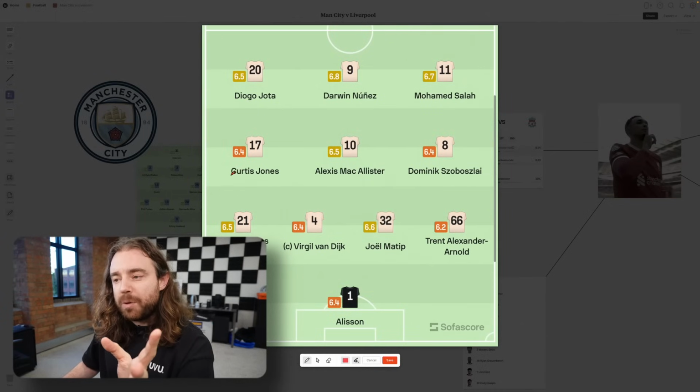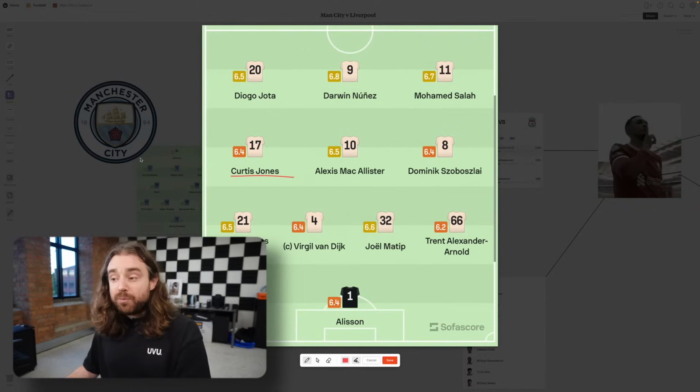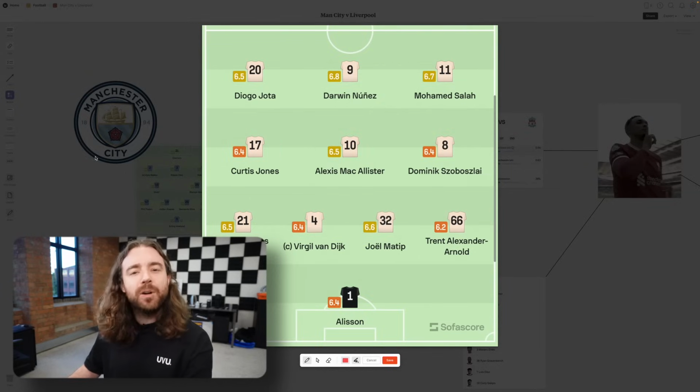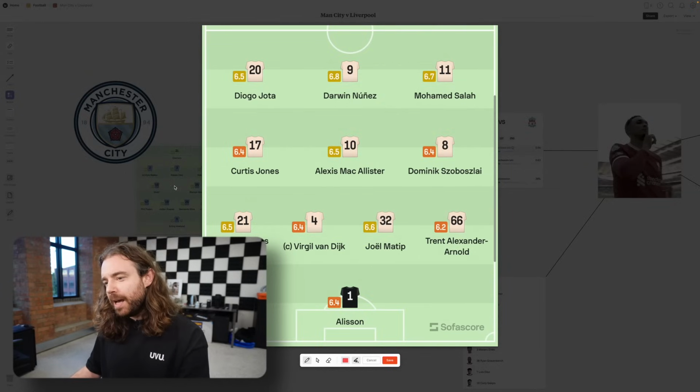Interesting to throw Curtis Jones back into the mix very early on. I thought it was good in this game. Again, Alexis is not a 6, or not the 6 that Liverpool need. Szoboszlai showing great energy, but again, kind of not quite on it in this game. Got a little bit lost in that midfield, and really the midfield got lost. Overall, man of the match for me, probably Salah. Though I do think Trent redeemed himself or kind of brought himself up in the second half.